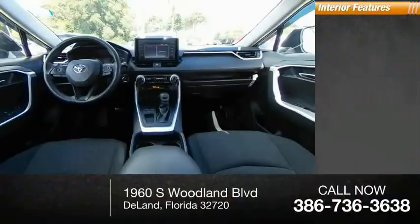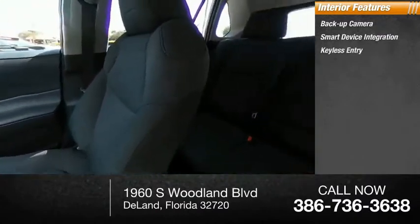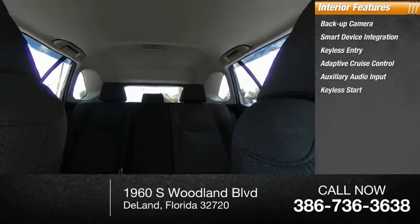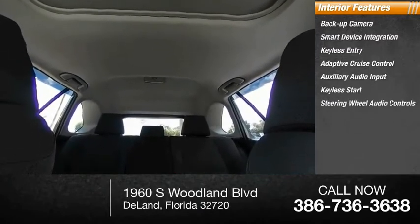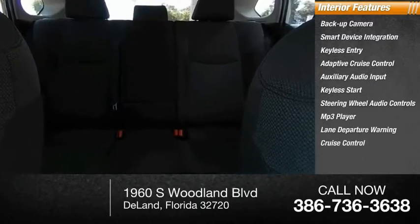Inside you'll find backup camera, smart device integration, keyless entry, adaptive cruise control, auxiliary audio input, keyless start, steering wheel audio controls, MP3 player, lane departure warning, cruise control. Come take a test drive today.